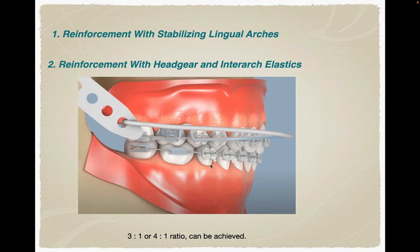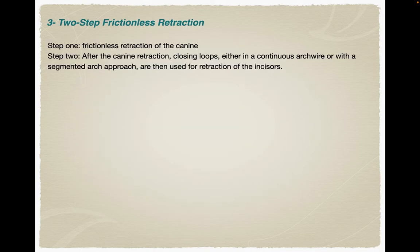But this requires extreme level of patient's cooperation. He has to wear the headgear, he has to be committed to the elastics. It's a lot of commitment that the patient should do. Now, according to Proffit, again, if you use this technique, the space closure, you get 3 to 1 or 4 to 1, which means like for 4 millimeter retraction in the upper, you get 1 millimeter space loss in the upper as well. Or you can use something you call 2 steps frictionless retraction.